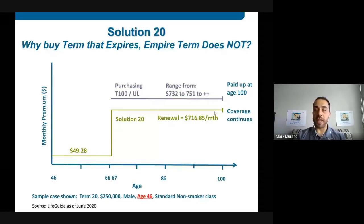Now, no one's forcing them to take the renewal. They can obviously buy another term at the time. They don't have to take the full $250,000. They can drop it down to an amount that better meets their benefit or need. But again, it's an option that no other carrier offers your clients.